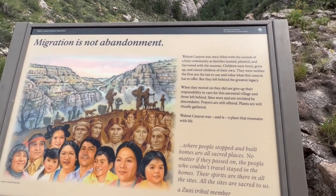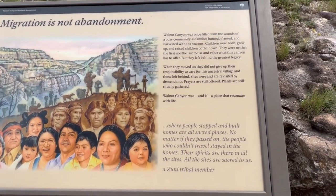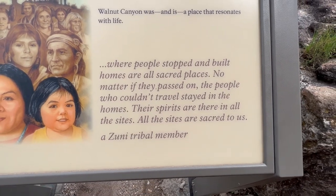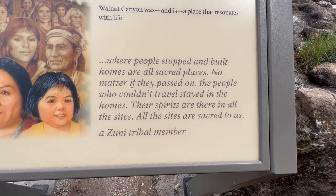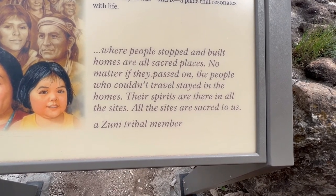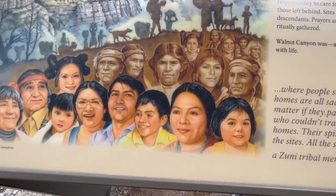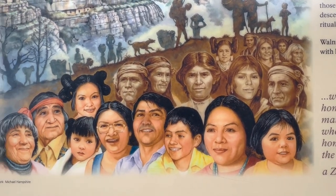Sites were and are revisited by descendants. Prayers are still offered. Plants are still ritually gathered. Walnut Canyon was and is a place that resonates with life. And right here, where people stopped and built homes, are all sacred places. No matter if they pass on, the people who couldn't travel stayed in the homes. Their spirits are there in all the sites. All the sites are sacred to us. A Zuni tribal member. And here's a picture of, you know, generations upon generations.